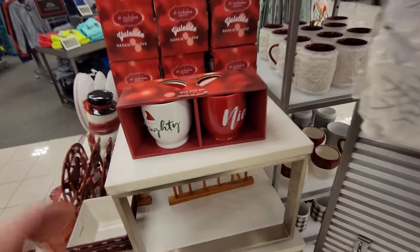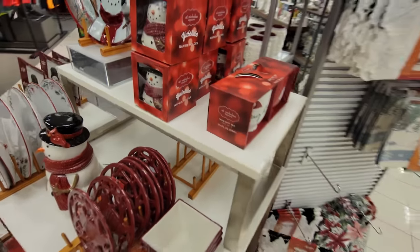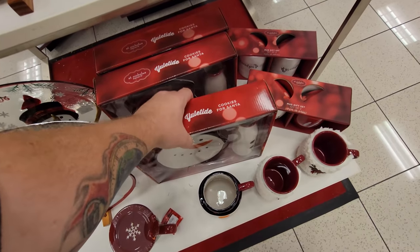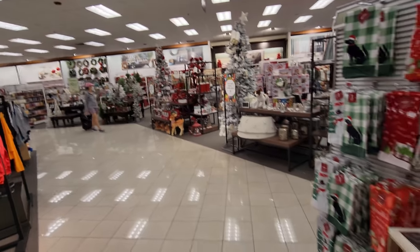All right, let's see. We got the naughty and nice gift mugs. I wonder, does that come with like hot chocolate? I don't think so. A lot of times in the gift mugs, there's hot chocolate. This is cool. Yuletide cookies for Santa. It's a snowman plate and a milk jug. All right, I think that's all the Christmas, but let's go look in the clothes.